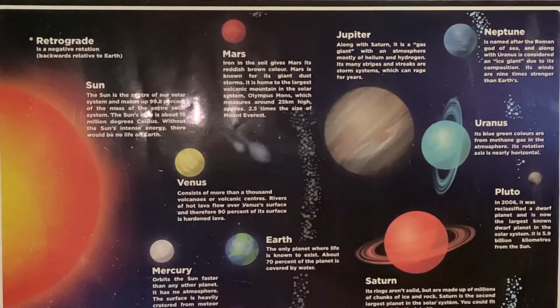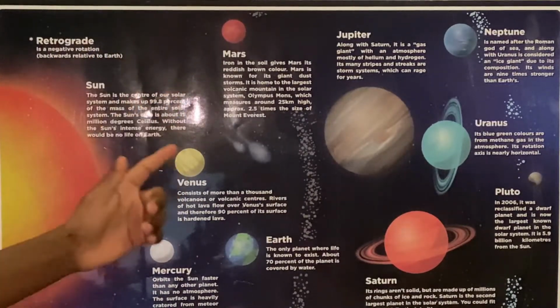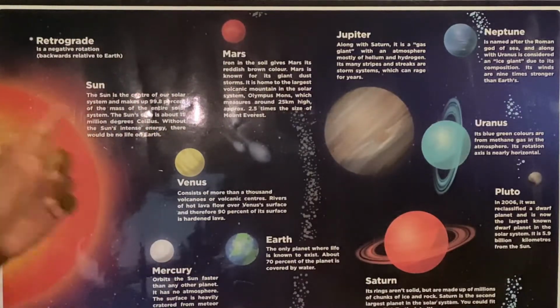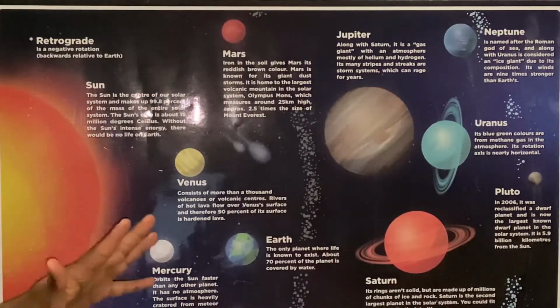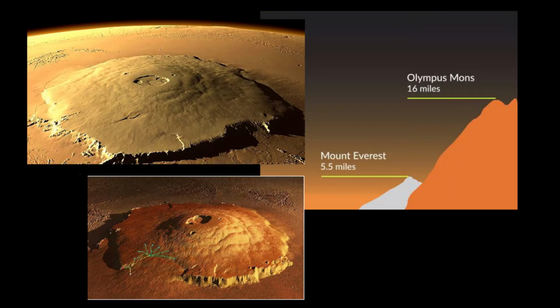Mars is known for its giant dust storms and is home to the largest volcanic mountain in the solar system, Olympus Mons, which measures around 25 kilometers high, approximately 2.5 times the size of Mount Everest. How high is that? Olympus Mons is the largest volcano in the solar system. An observer near the summit, which is at the top of a volcano or mountain, would be unaware of standing on a high mountain, as the slope of the volcano would extend beyond the horizon.